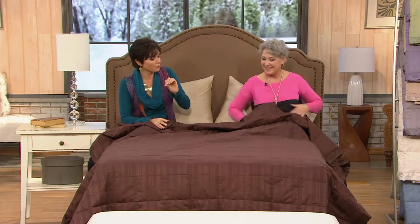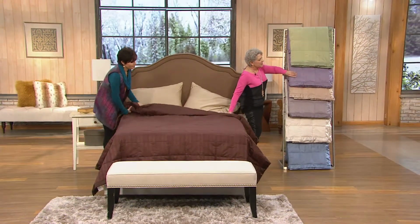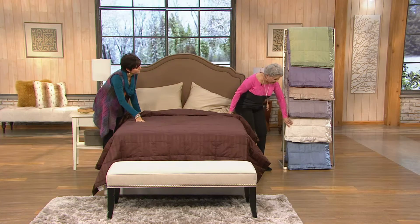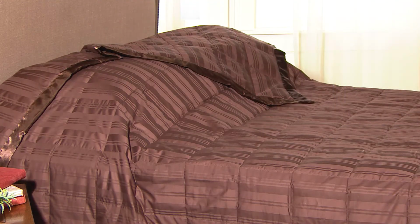One last time, let's go through color choices. On the bed is chestnut, that beautiful rich brown. And we have twin, full, queen, and king. Sage, dark lilac, sand, platinum, ivory, and the porcelain blue. And just throw this in the washing machine and dryer. It's that easy. H203540, year-round comfort with the brand new Northern Nights 300 thread count, 550 fill power Dobby stripe.